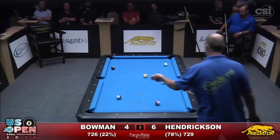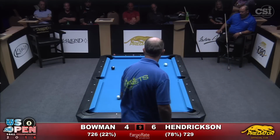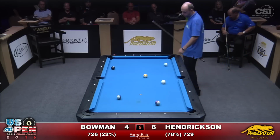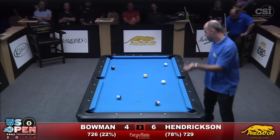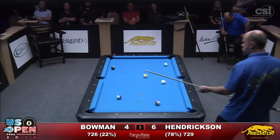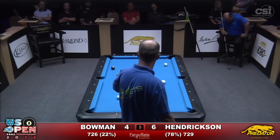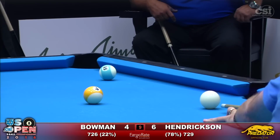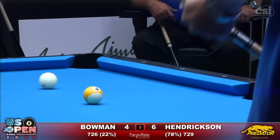No, he ain't there yet. No, he's not. And he's had chances, but Rory is definitely a little tight right now. I'm not concerned about this rack. I'm concerned about the next one for Jesse and his break. Well, Jesse's still concerned about it. Sure. You may not be. I'm not concerned about any of it. I'm just sitting here watching it.